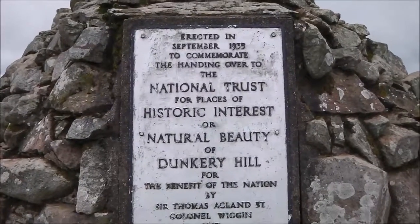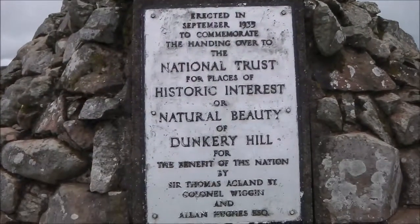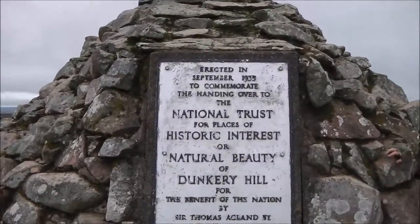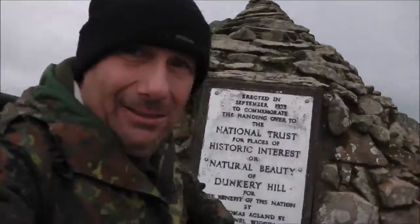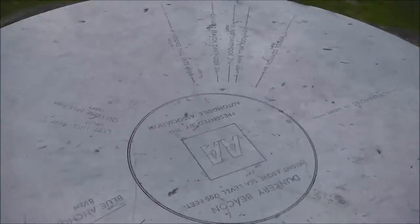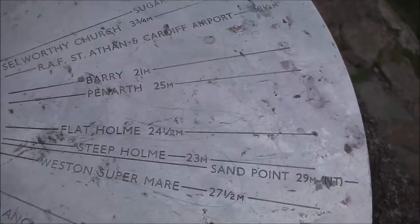Well, here we are, we're at the top of Dunkery Beacon. Dunkery Hill. This is the beacon on top of Dunkery Hill. So there you go, Dunkery Beacon behind me. Look at that. Well, I don't know why the camera's picking this all up. Things around, how far away they are.